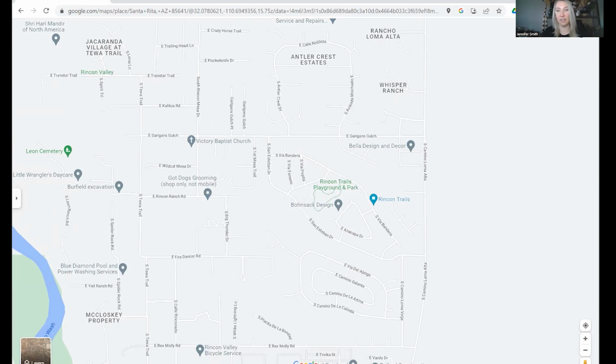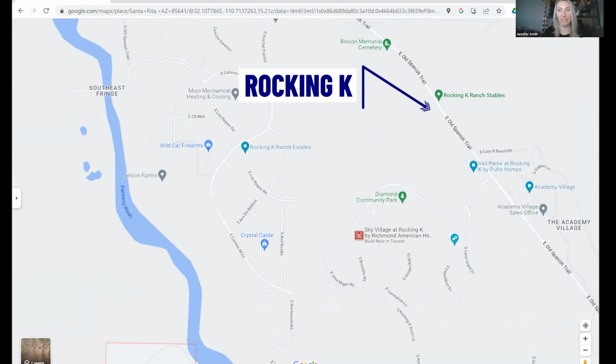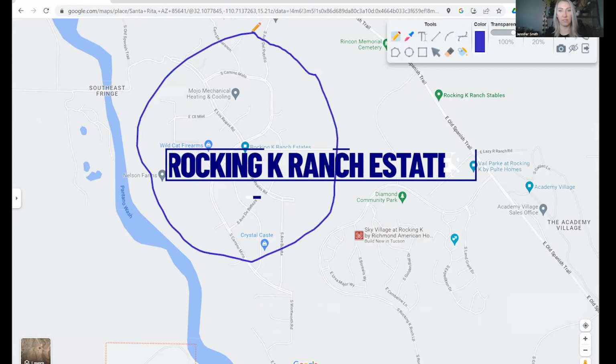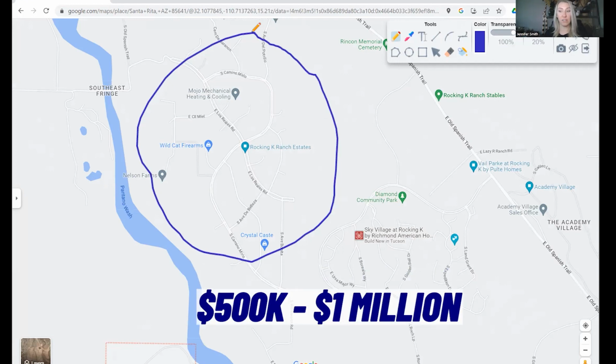And we will come up here and talk about Rocking K. So you'll see Rocking K on here twice. This section over here is considered older Rocking K, the original Rocking K, the ranch estates. Now in this area, you're going to find houses that are definitely on more property, a little bit older, but there are people that have bought land and are building newer houses in there or updating at this point. And those homes are going to range anywhere from about $500,000 well up into the $1 million range.